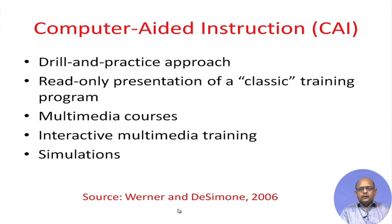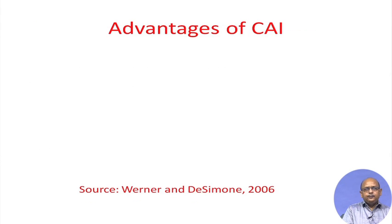Or it could be simulated also. For example, these could be probable questions and this is how they are going to ask, so you prepare them well in advance. As the question comes up, you tell them, okay, this is the answer, this is how you have to go about it, and you can also give feedback in that way.